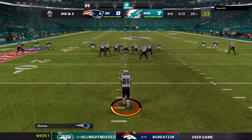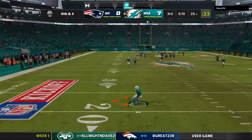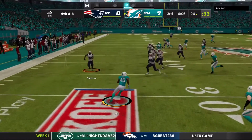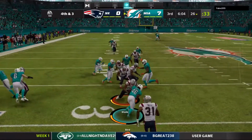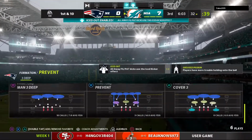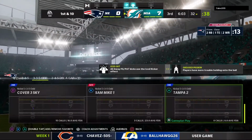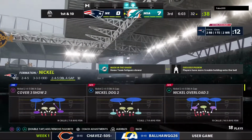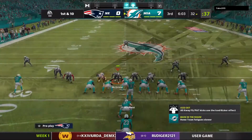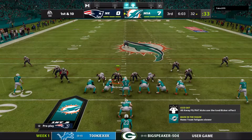The Patriots send out their punter as he's on to kick it away. Averaging over 50 yards a punt so far, as this one's away. It's a 47-yard punt, but they did give up 10 on the return. And it'll be Dolphin football. First down Miami as they get set to start the drive.